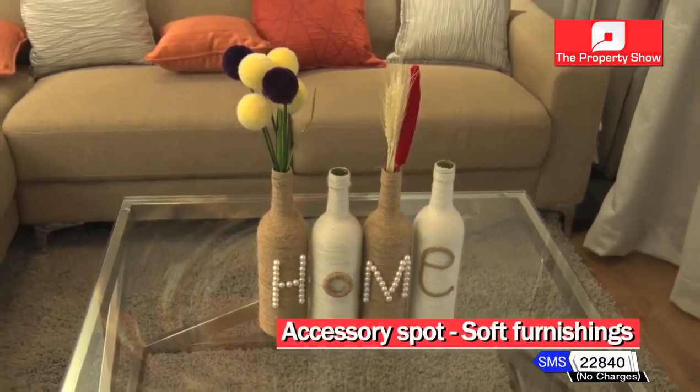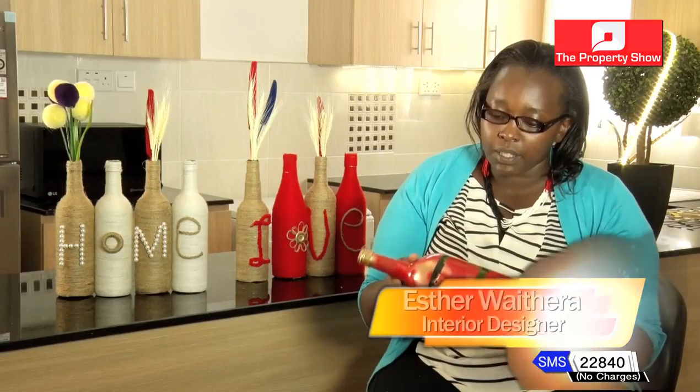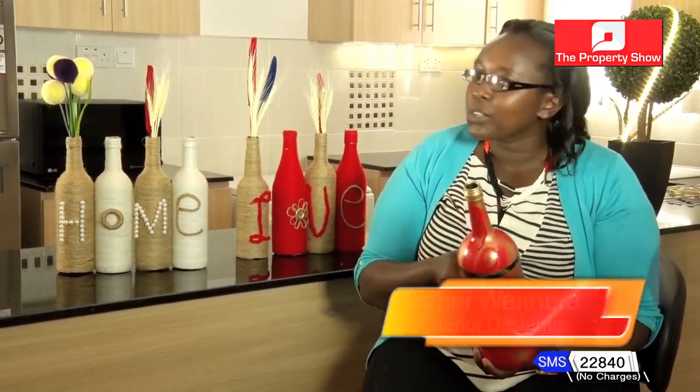The accessory spot with do-it-yourself tips on soft furnishings. This is a spray paint bottle decor. You just buy the spray paint from a hardware. Then you take your bottle, you just spray.